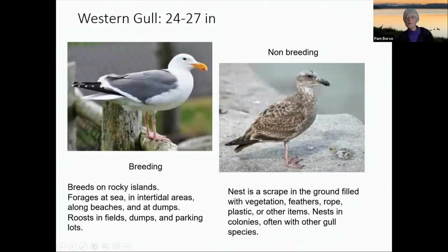And in non-breeding, this is what they look like, and also juveniles look like this. They're much darker than juvenile glaucous-winged gulls, and they have the dark wingtips. Again, they nest in a scrape and often in colonies with other gull species. And they roost in fields, dumps, and parking lots, forage at sea.